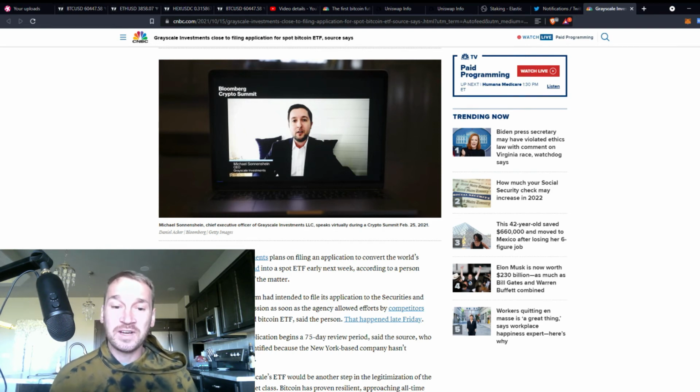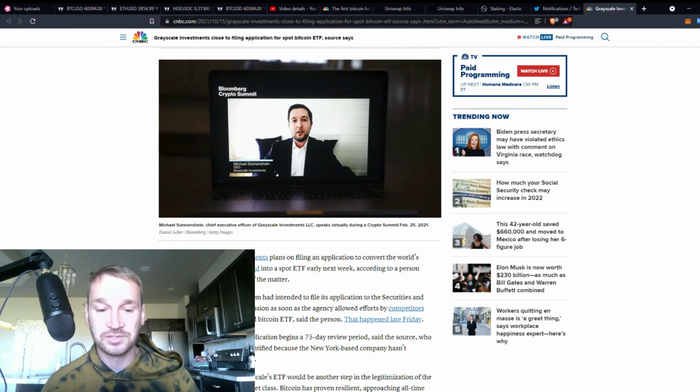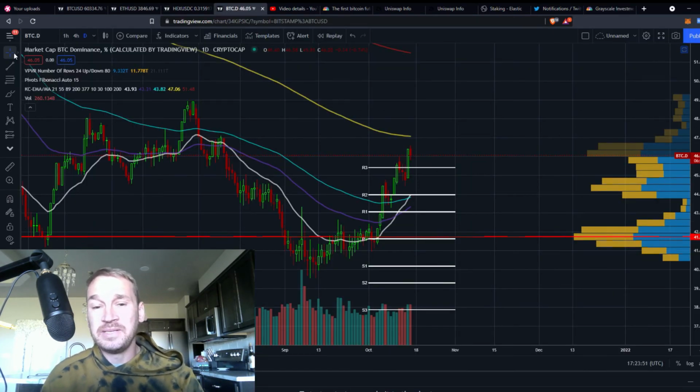As you know, Grayscale Bitcoin Trust was the main buyer of mined Bitcoins during this bull run. Imagine what's going to happen when all of these different ETFs have to hold Bitcoin in their reserves to settle with physical Bitcoin. It's going to absolutely moon the price. I think Bitcoin is going to have a dominance run. I think it's going to steal the show for a while, and I think it'll give a good opportunity to buy some alts.